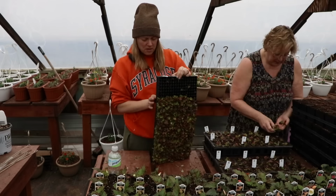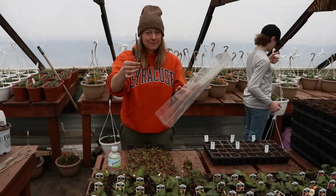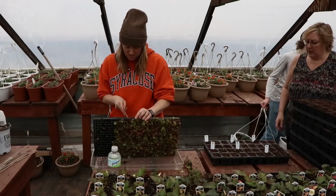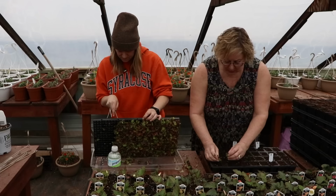I think a chopstick would have worked. You know what? I'm gonna go get something I think will work. Okay, I got a little stick. Let's see if this works better. And I got a tray for them to just fall into. Is it working? Yes, good. Because these were hard.